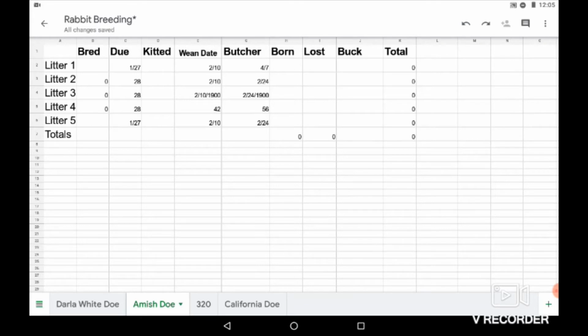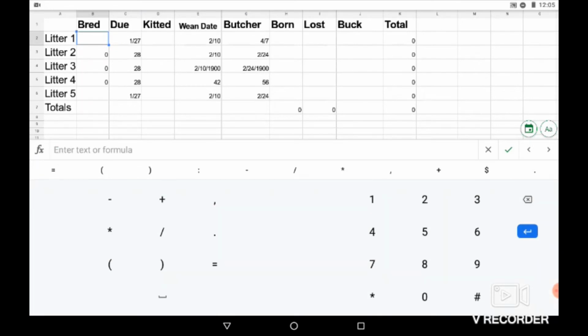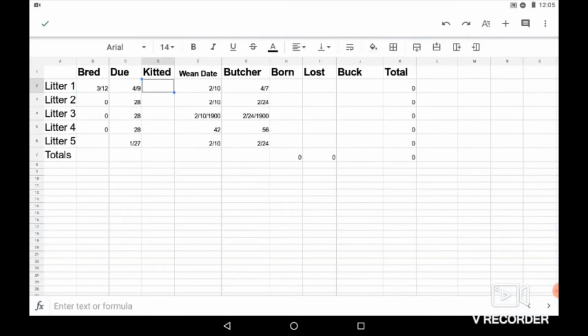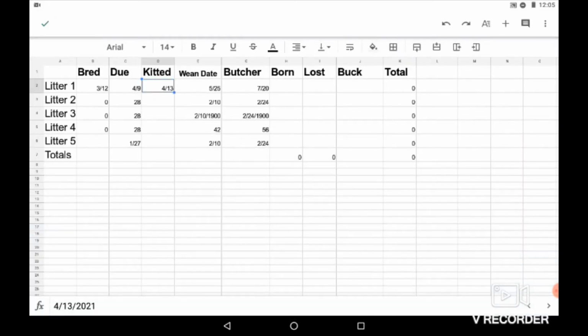Okay, so here's our Amish doe, and she was also bred on March the 12th. So she was also due on the same date, April 9th. But she didn't actually have hers until the 13th. So that puts her a few days later on weaning and butchering. But really, we go by appearance. If they're looking like they're putting on good weight and everything, then we'll just go ahead, if we've got time, to do them all at the same time, especially when they're that close together.